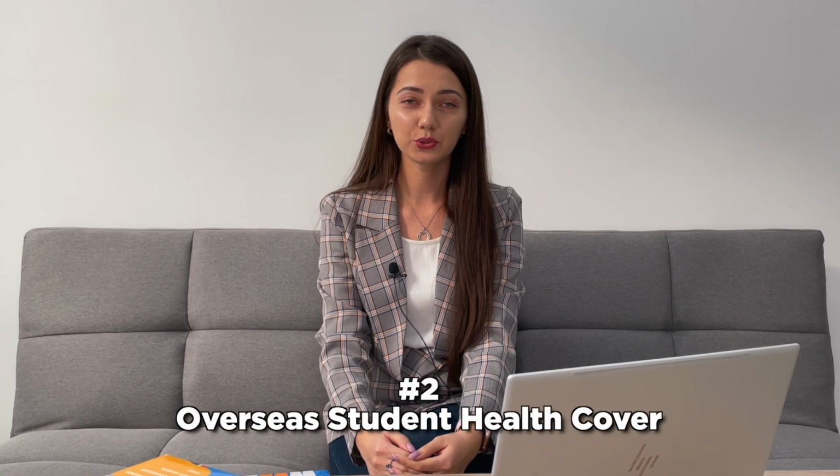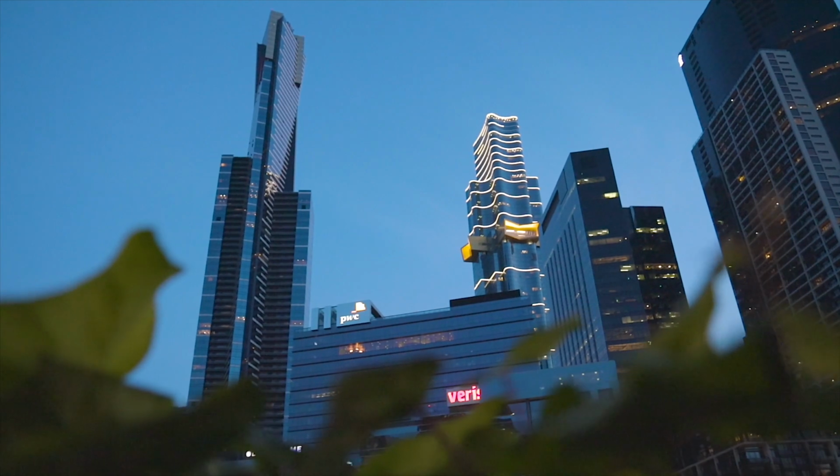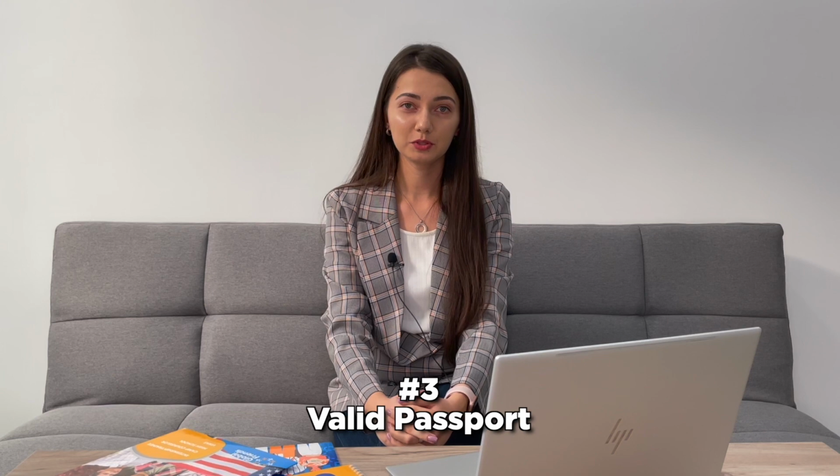Secondly, you have to attach your overseas health insurance cover. This is a document that you can get from your university representatives as well, or there are so many other insurance providers that you may find freely in Australia. For example, when I was struggling with this problem, I found the Australian Health Management and then I actually got the certificate from them.